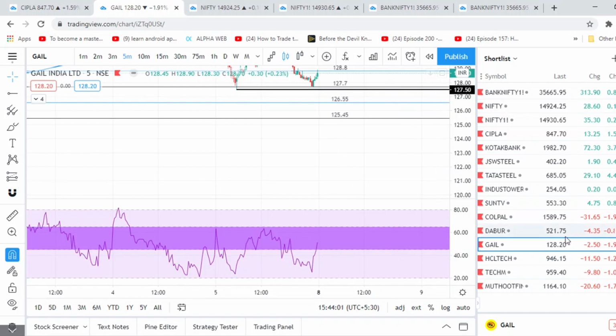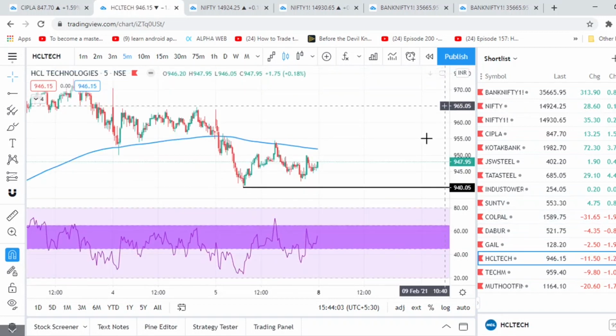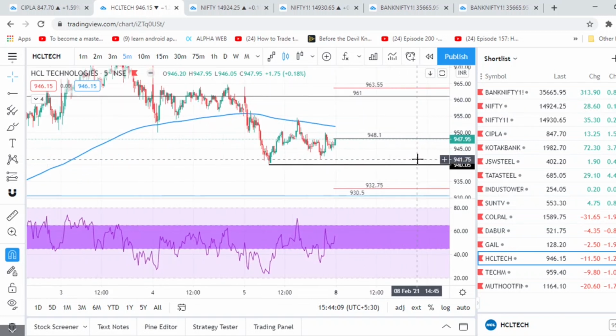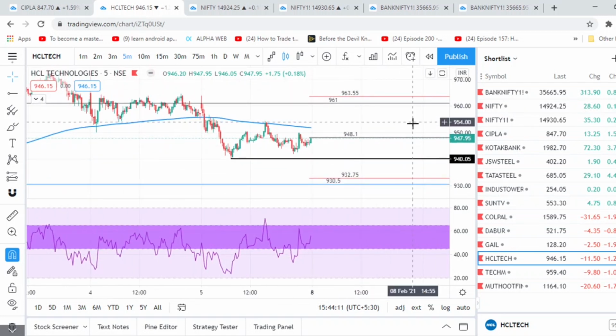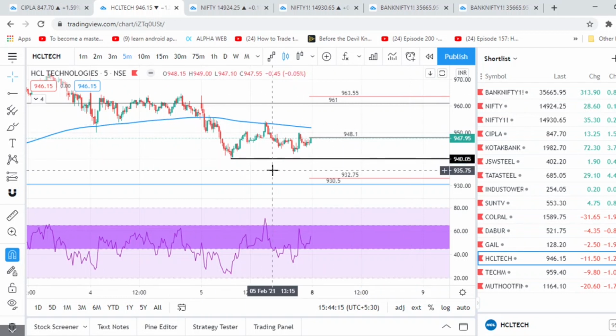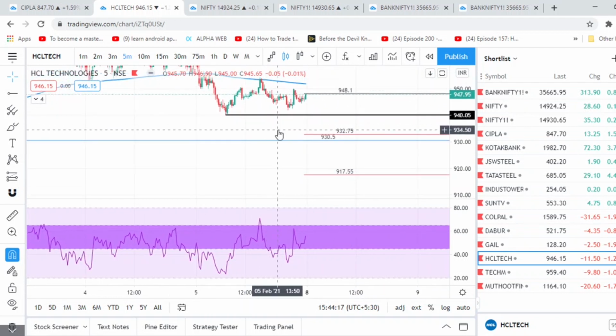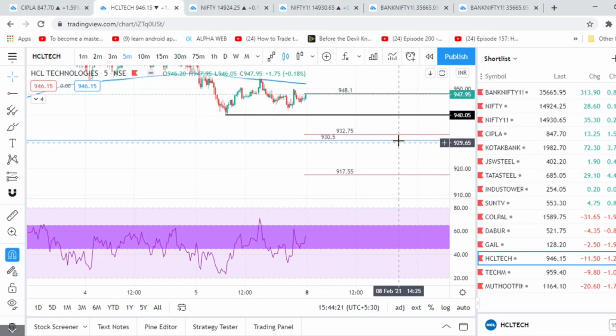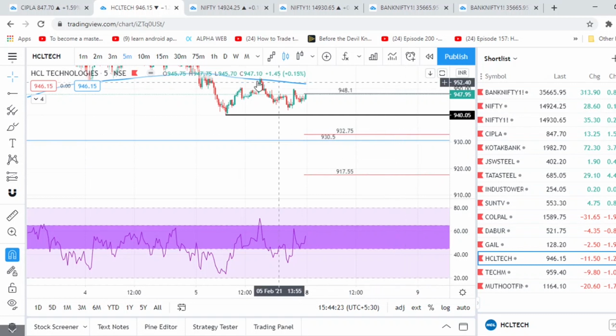So the next stock is HCL Tech. HCL Tech weekly close below the square number 961, so this means the stock is weak for the week. You can say weak, but if the low is breached, then the stock is weak. So below 940.05, we can see 930.5, 917 level for HCL Tech.